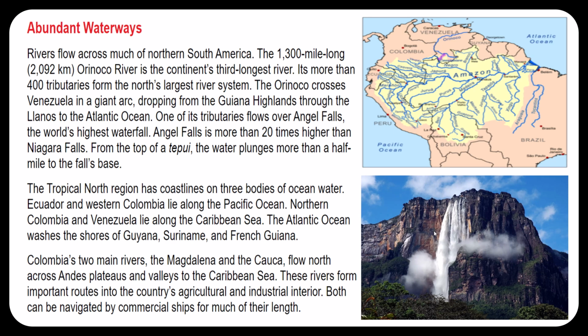Colombia's 2 main rivers, the Magdalena and the Cauca, flow north across Andes plateaus and valleys to the Caribbean Sea. These rivers form important routes into the country's agricultural and industrial interior. Both can be navigated by commercial ships for much of their length. And now we're ready for question number 14. What is important about the Orinoco River in South America? It is the 3rd longest river in South America. Question number 15. Why is Angel Falls, located in Venezuela, famous around the world? It is the world's highest waterfall. I think that's all for this one.